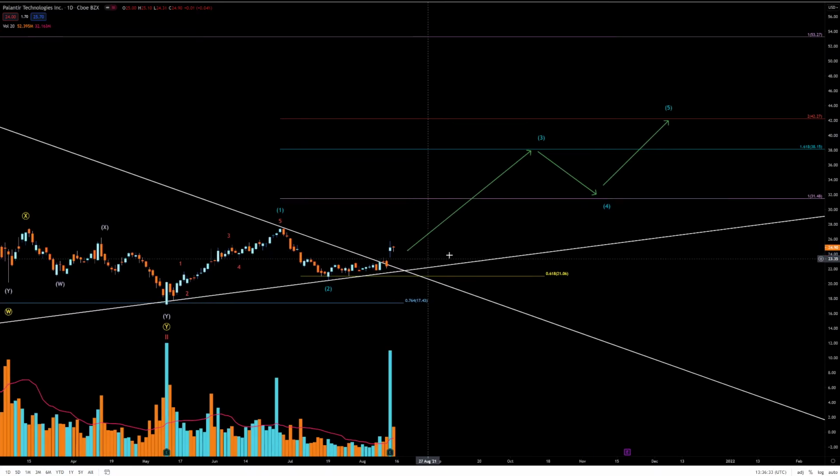Where do I think it's going to go? I think in these upcoming months we're going to get back above 30s. Maybe it's 6 months, maybe it's a whole year. Who knows? But ultimately, our wave three target right now is going to be 38 a share. How long it's going to take to get there, I'm not entirely sure.